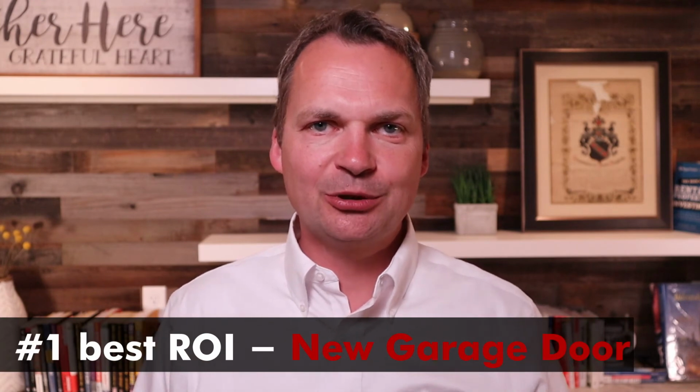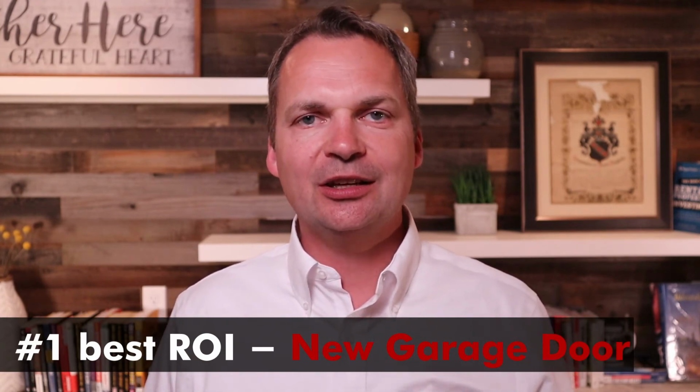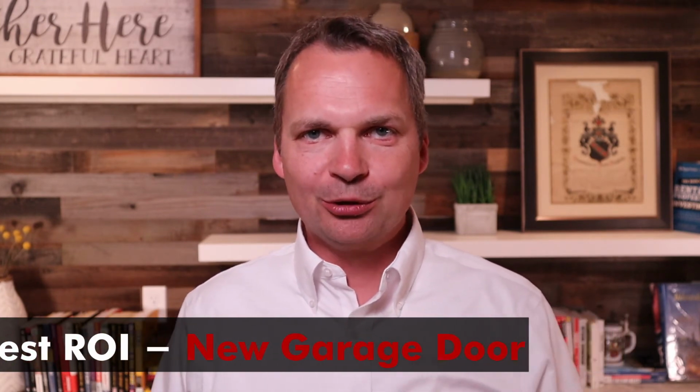Number one on our list for the improvement with the highest return on investment is a new garage door. An old garage door can really ruin the curb appeal of an otherwise really great looking property. This is in particular true if the garage is attached to the house and the garage door is on the front side and street facing.